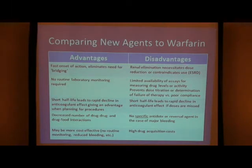However, they do have some serious disadvantages that we have to weigh before we select one of these agents. One is that almost all of them have some component of renal elimination. So it necessitates either a dose reduction or really not using them at all in certain patient populations with severe renal dysfunction. We have a limited availability of assays to monitor these medications, which we said was an advantage. We don't have to routinely monitor them. But in certain instances of thrombosis or bleeding, it might be something we wish we could do. They have that short half-life, which again could be an advantage, but maybe a disadvantage if patients aren't as compliant. They have a quick decrease in their anticoagulant effect and potential higher risk for thrombosis.